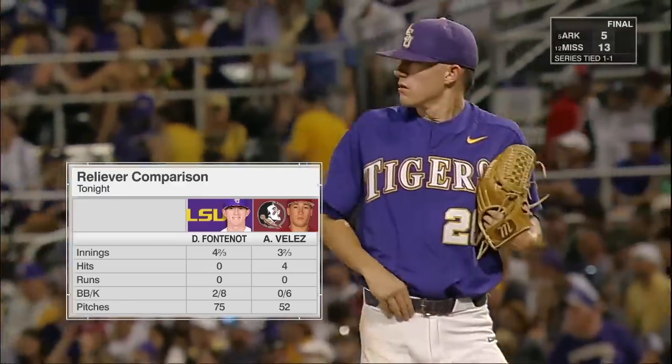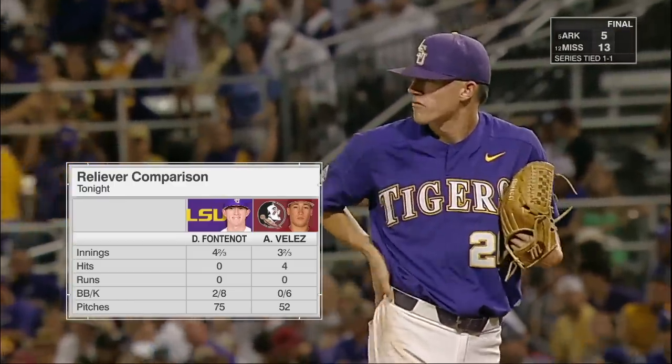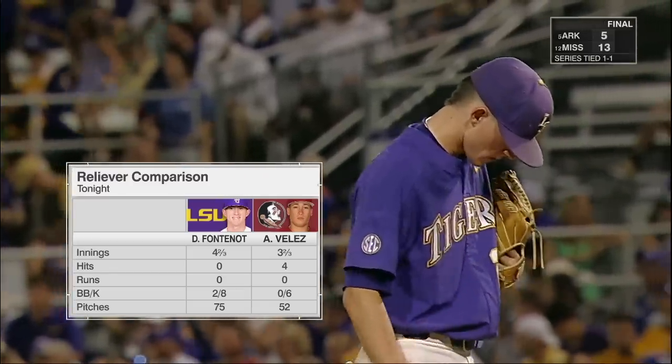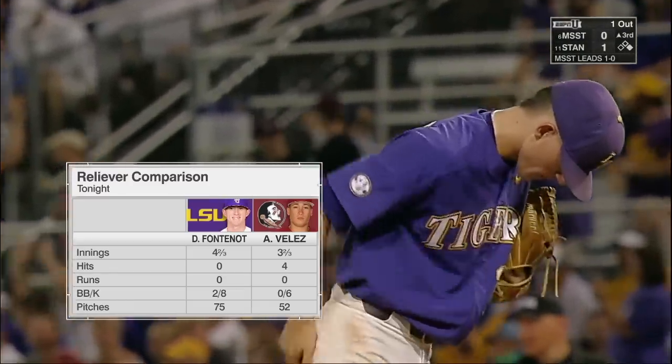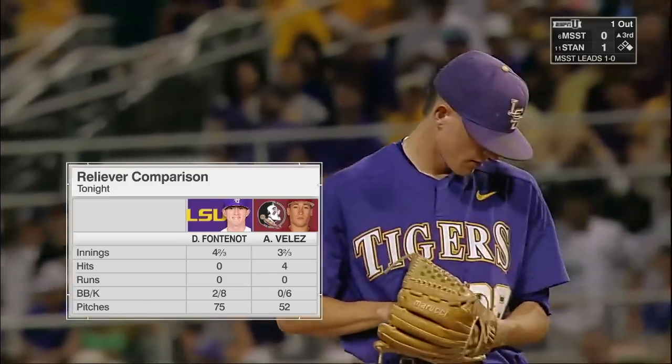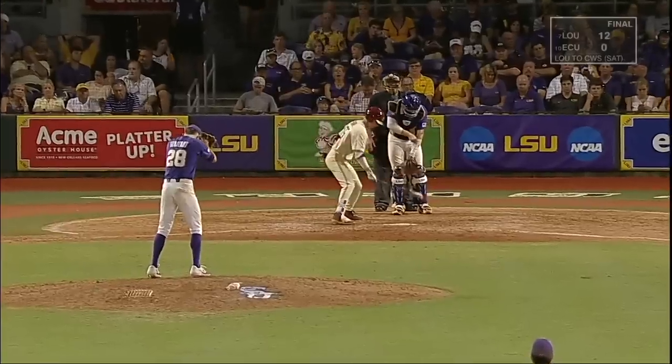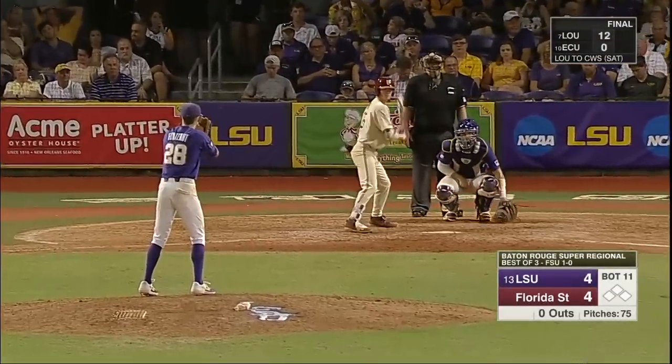I'd be interested to know what that conversation was with Zach Hess, because Zach Hess ran back out of the bullpen, and then two more LSU relievers got up and started throwing. I think he was trying to explain to him why he's not going to be the guy that's going to be called upon if necessary this inning. That would make sense. Now, if they get the lead, it's your ball. Yes.